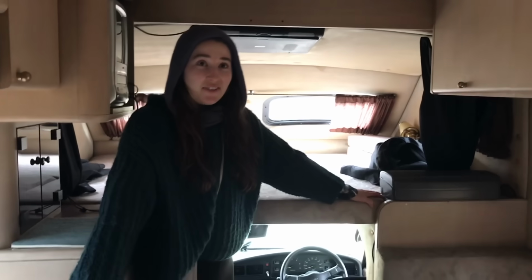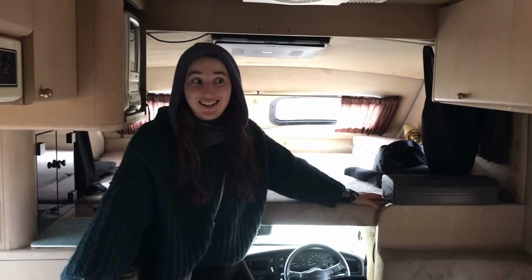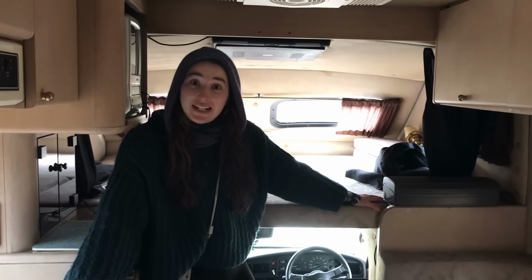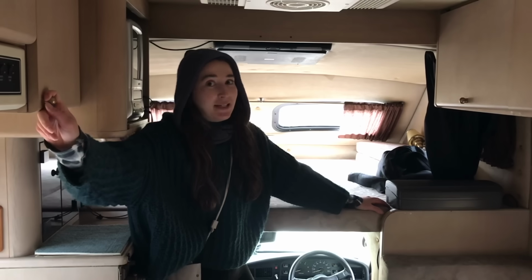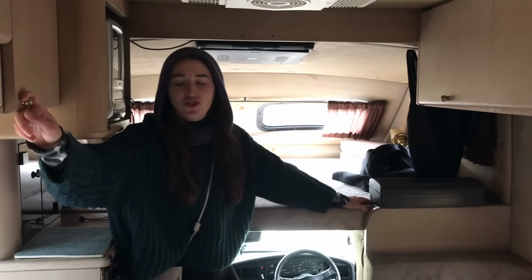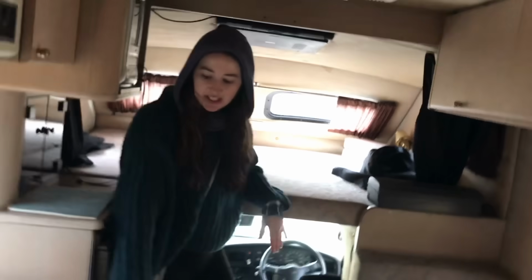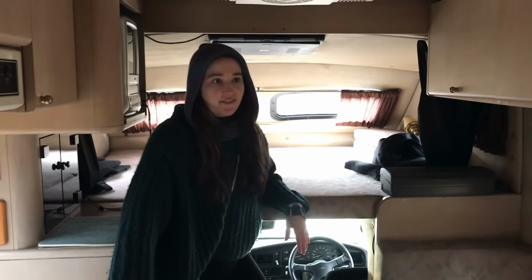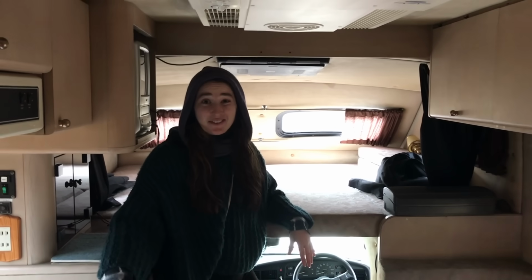And kind of going off of what we will replace, time will definitely tell. We've been playing around with the idea of doing a new build out in here, kind of just making it our own. But in the meantime, everything in here does work. So we're going to start by just chipping away at the comfort things, like maybe the new cushions, definitely getting this stuff off, giving it a good clean, new curtains, and kind of just taking it from there.